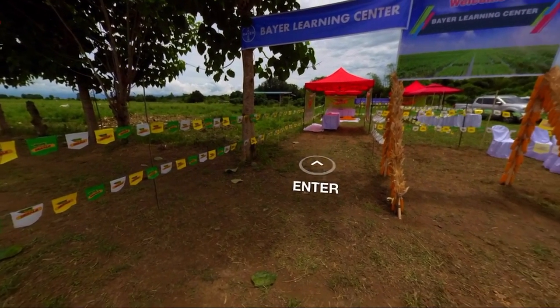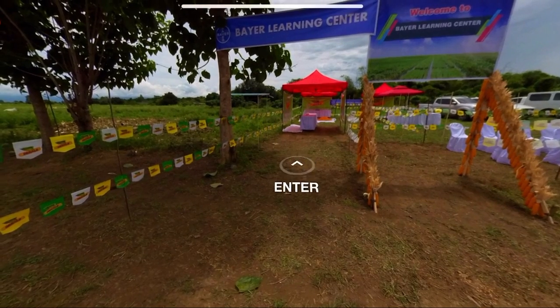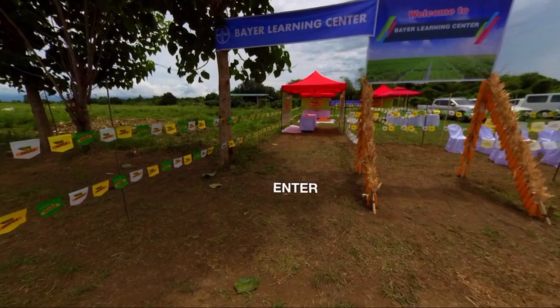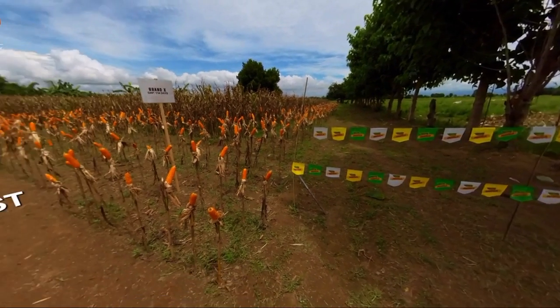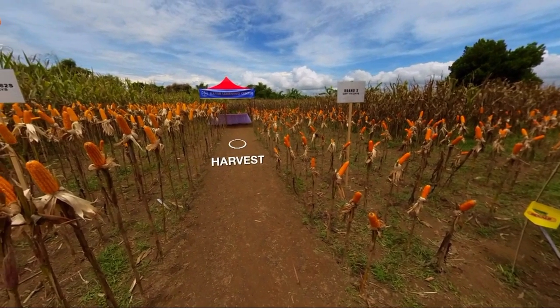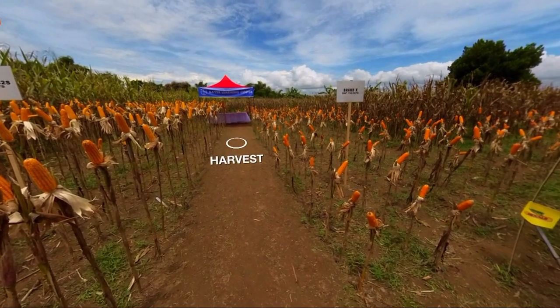Welcome to our Buyer Learning Center, DEKALB Smart Farm. Are you ready to see our newest hybrid? Introducing DEKALB 8282S VT Double Pro. Blockbuster sa kita. So let's go inside first, the harvesting station. We're in side by side, we have the DEKALB 8282S and of course the Brand X.